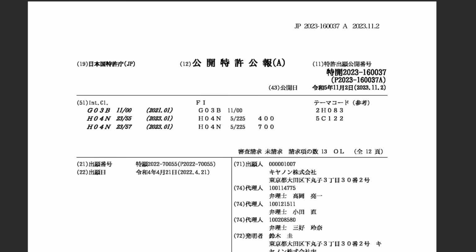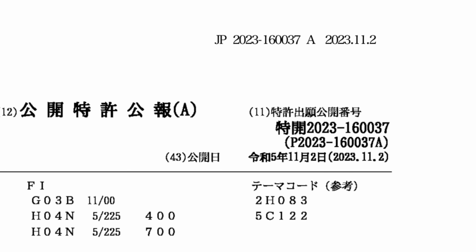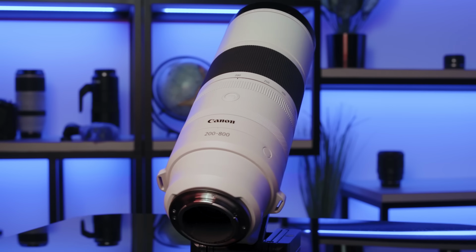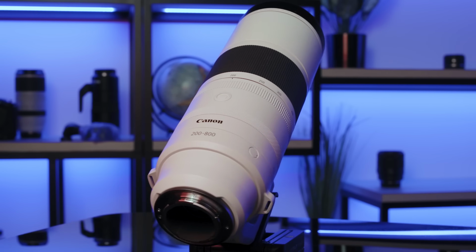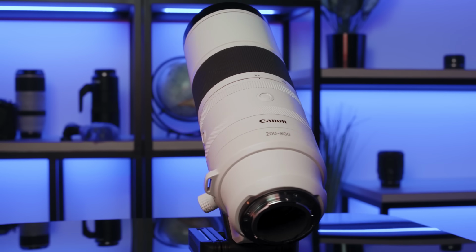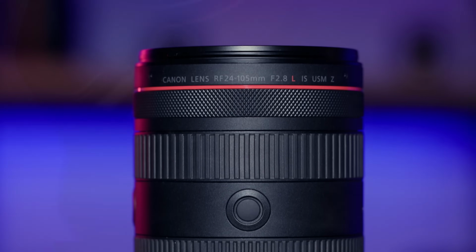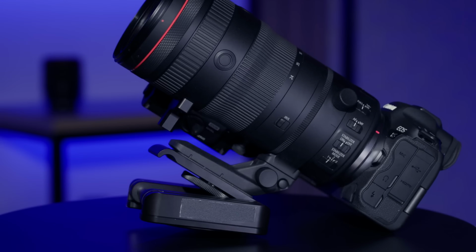Japanese patent filing JP 2023-160037 A was filed on April the 21st of last year, but it wasn't published until November the 2nd, 2023, the very same day that Canon made the announcement of the RF 200 to 800mm f6.3-9 image stabilized USM and the Canon RF 24 to 105 f2.8 L series image stabilized USM Z.